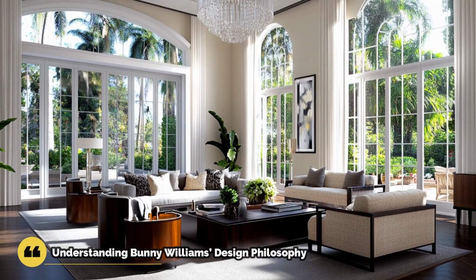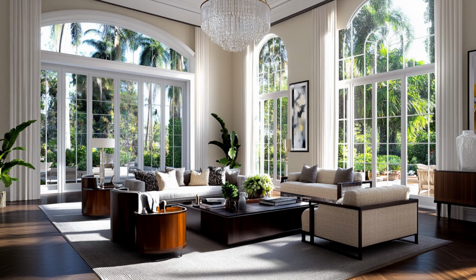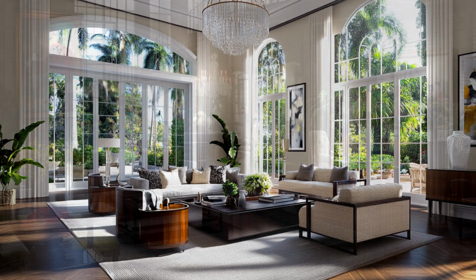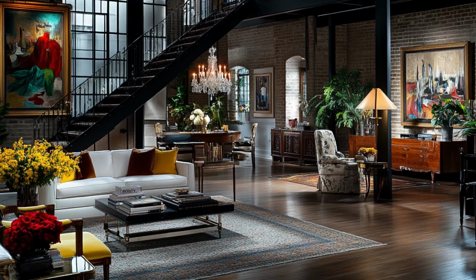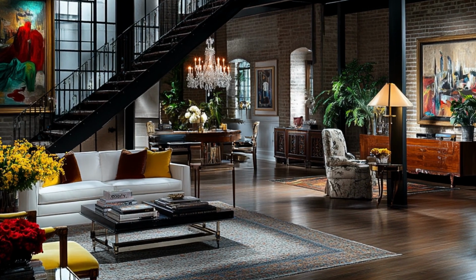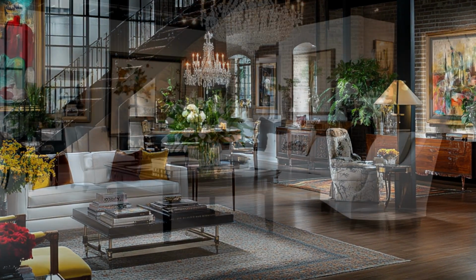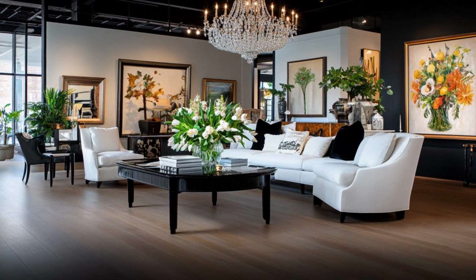Understanding Bunny Williams' design philosophy. Bunny Williams' design philosophy is rooted in the idea that a home should be both beautiful and functional. She believes that every room should tell a story, reflecting the personality and lifestyle of its inhabitants. Her approach is deeply personal, often blending antiques with modern pieces to create a layered, collected over time look.